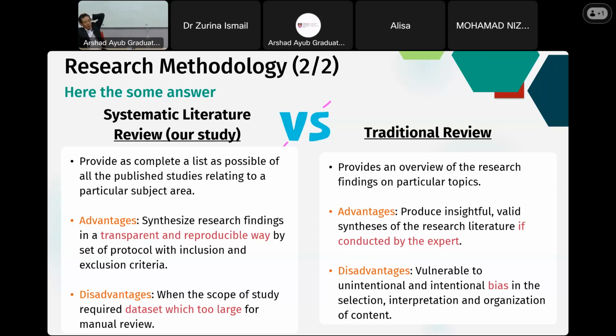And how about the disadvantage of SLR? When the scope of the study requires a data set which is too large for manual review, probably we will not be able to conduct convincing inclusion and exclusion criteria. We have to rely more on AI, and at least so far we cannot be confident in it. And how about the disadvantage of the traditional review? As I am telling repeatedly, it's vulnerable to unintentional or intentional bias in the selection.